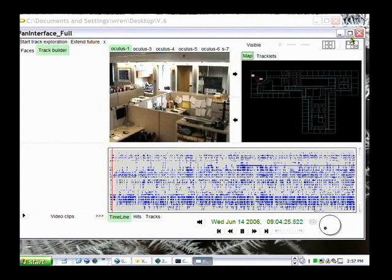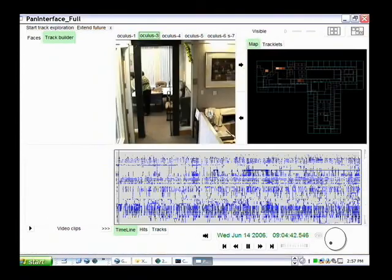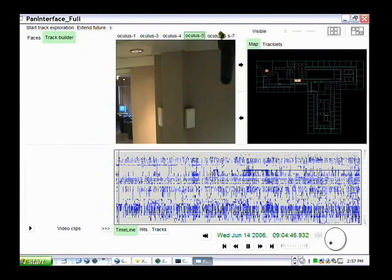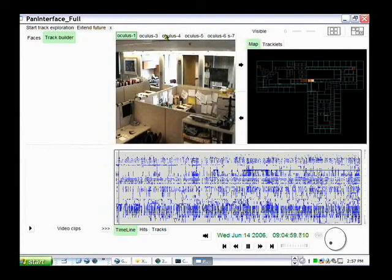So again, you see this layout of the space with the sensors going off. And now we have these cameras. We have several cameras scattered throughout the space, but not really dense enough to give you a feeling for what's happening in the entire space. So that's where you get this. You see people walking down hallways and stuff.